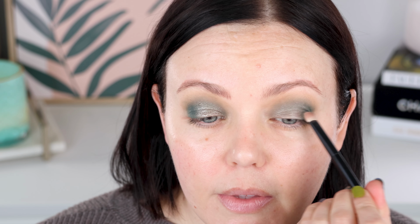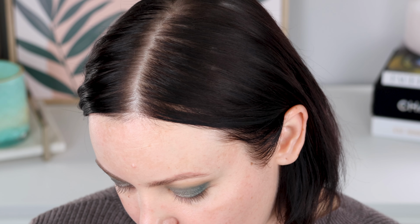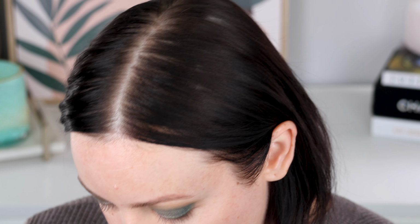Let's dip into this one first. This one's called Heavens. This is a Refa 2. I will just tap this on the outer corner. I think I should be able to use all these shades. And this is actually a beautiful match for that Moonshot cream shadow. Like, I feel like you can hardly tell. There's a slight tinge of green to it as well. It looks really nice.